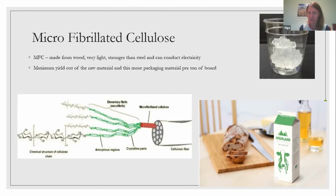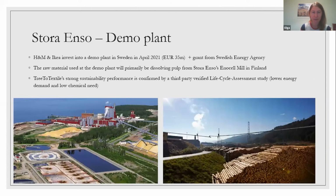And on the right, you see the picture of the milk box. So that's been already applied. MFC was used to enhance the packaging material for liquids, not just milk, but also juices, soups, and other types of beverages. And yes, it's been used already in some applications.